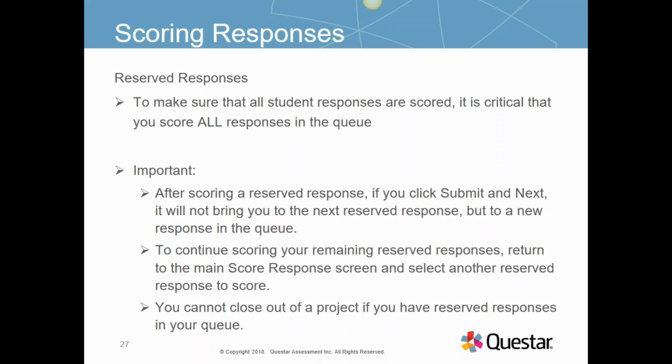So it's really important that you are trained on this aspect of ScorePoint to make sure that all student responses are scored. It is critical that you score all responses in your queue, whether you're a reader, a team leader, or a scoring director. Because until those are released by you, by actually scoring them, they're stuck with you. The scoring directors have the ability to release them, but otherwise they're stuck with you until you score them.